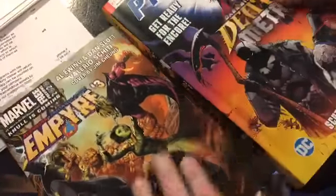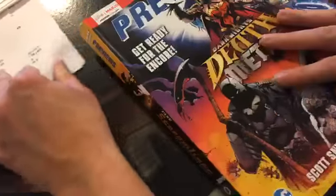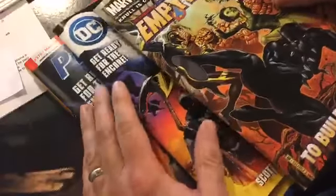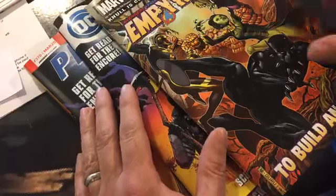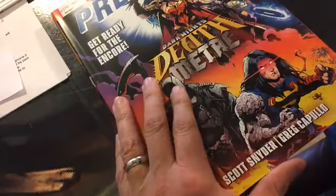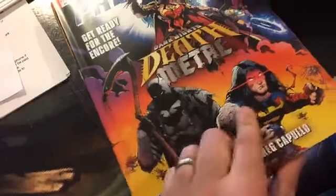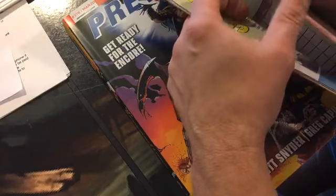And we will start with the front of the previews catalog, and then we'll go through and take a look through the respective DC and Marvel supplements and basically review things that I think might be interesting. Yeah, there might be a little bit of bias there, but who cares? It's all good. So here's the previews catalog. We'll be talking about this in a little bit, death metal. But let's jump in, shall we?